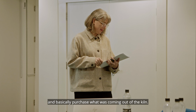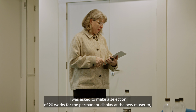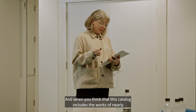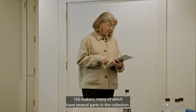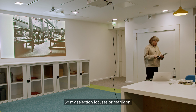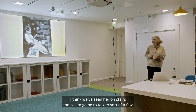out of the kiln. So I was asked to make a selection of 20 works for the permanent display at the new museum, which is currently undergoing, in the architect's words, a radical renovation. And when you think that this catalogue includes the works of nearly 150 makers, many of which have several pots in the collection, you can see what an impossible task this has been. So my selection focuses primarily on, I suppose, there's a nice picture of Lucy, I think we've seen her downstairs.